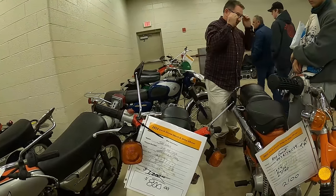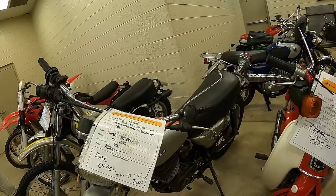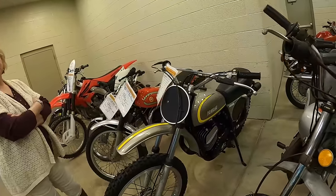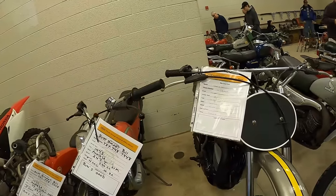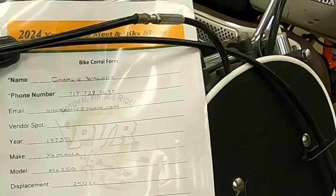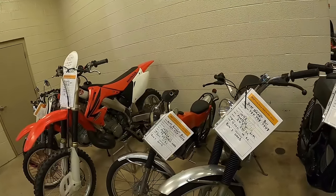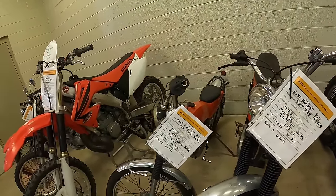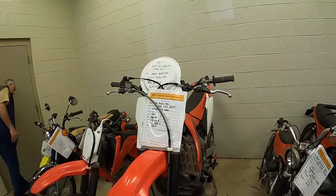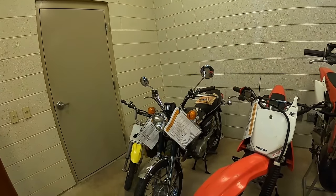CT90, $800, step through, '81 Honda, reduced. That's not gonna stay. MT250. MX250. Rust Bucket Bill, $4,000 Coda, and the Mini Coda. Now, I know they get good money for these in the Voltaco, the little tiny ones. I wonder what they get for them in the Montesa. $250R, what year? 2007. A little Yamaha 100.